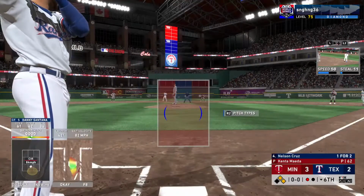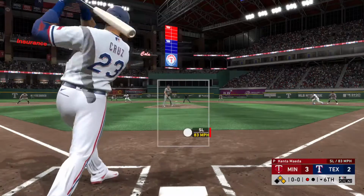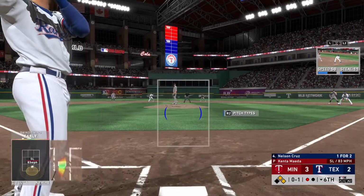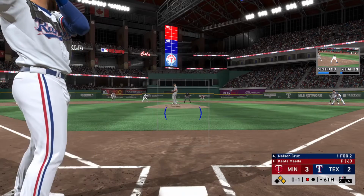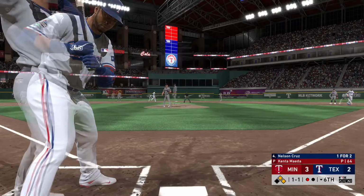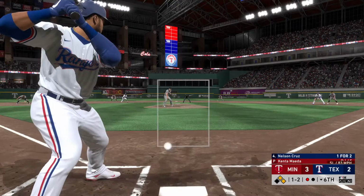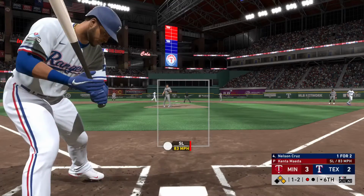Stepping in, Nelson Cruz. He'll look to bounce back after striking out his last time up. Yeah, and he didn't put up much of a fight either, Matty. Got to find a way. Can't go down in 3 pitches. I don't care if you're staring at him or swinging at him. You have to find a way to make this pitcher work a little bit harder. Now the 1-1 pitch is in there for strike number 2.